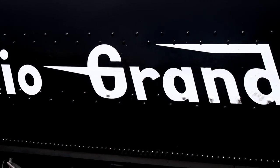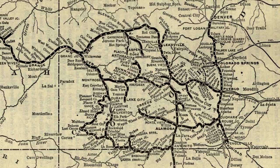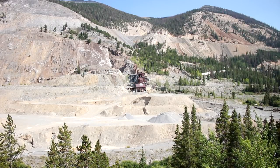The Denver and Rio Grande began life as a narrow gauge pike and came to maintain a complete circular route around the Rocky Mountains that interchanged with a standard gauge network. At its peak, it branched as far south as Santa Fe, New Mexico, and dug deep into the veins of valuable minerals in the San Juan Mountains, and virtually every other mountain range in between.